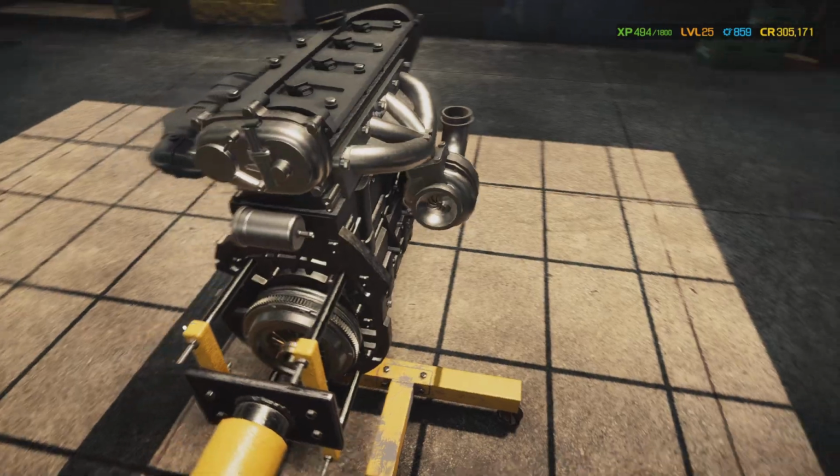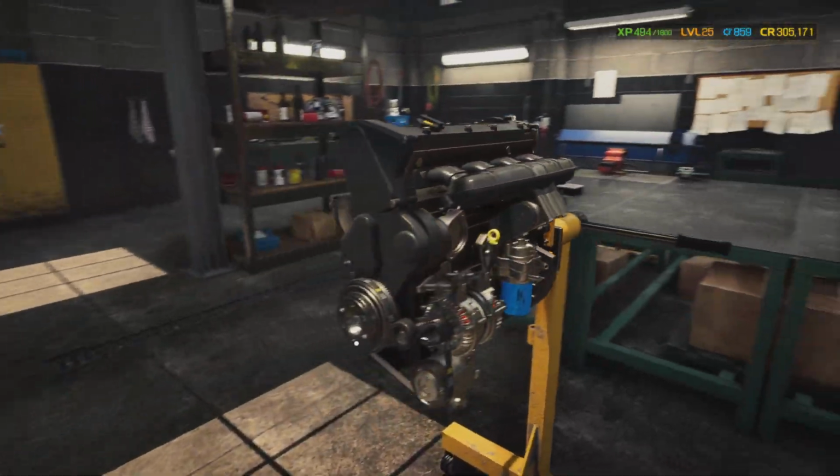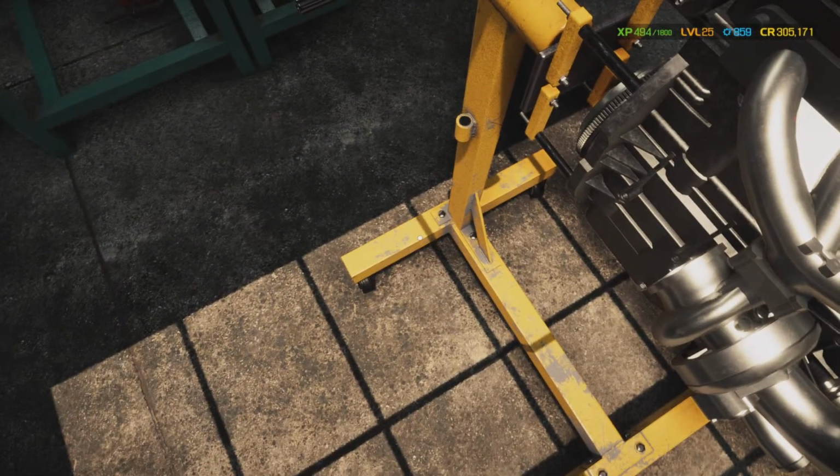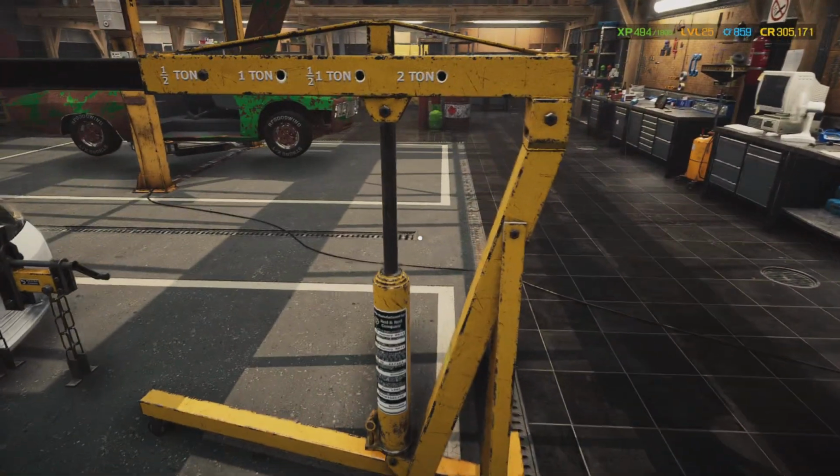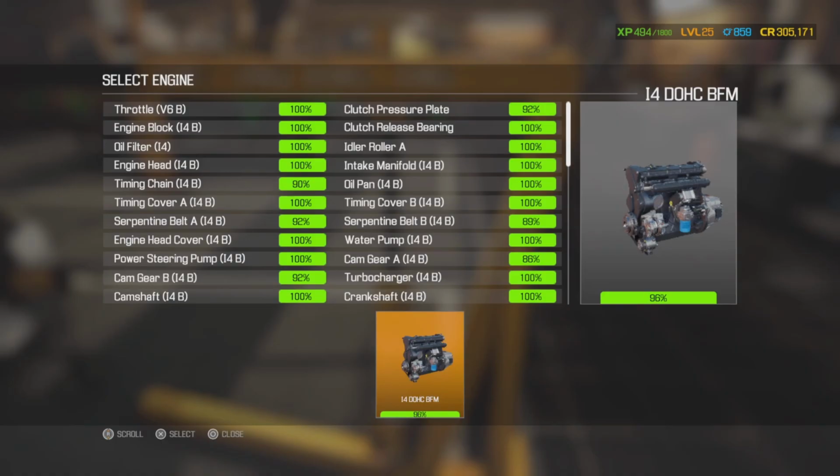And guess what, guys and gals? Our motor is built. Beautiful. Now we're going to remove that from the engine stand, slide back on over here, connect that and put it in the car.